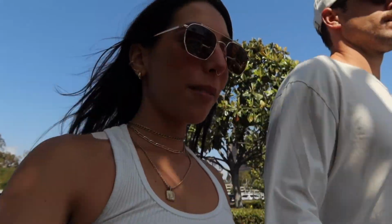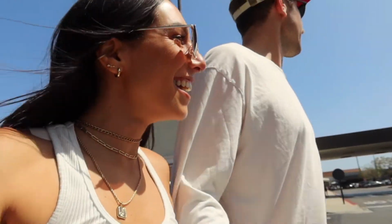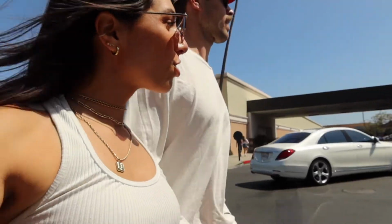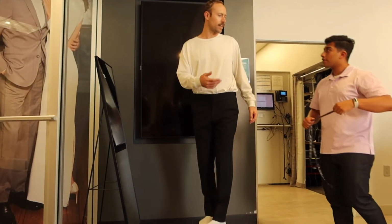But we are now going to Friar Tux to get Ryan a tux for my best friend's wedding next weekend. Yeah, you're paying attention for us. And I'm holding your hand, so I think I'm good. Ryan's very serious about this. Street crossing. Should I just get the super, super tight ones? The skinny jean ones?